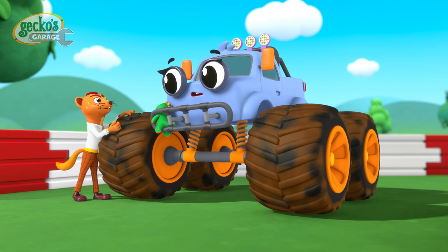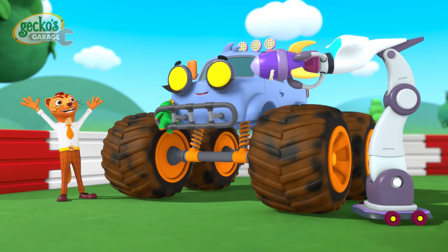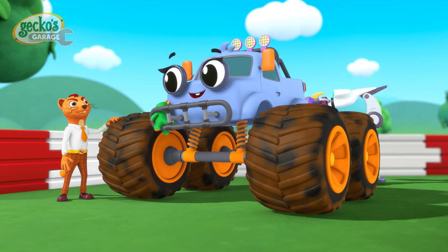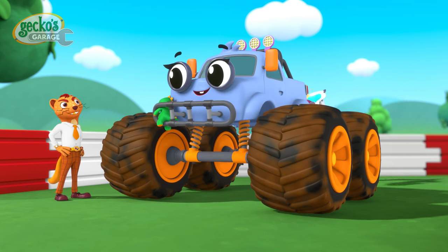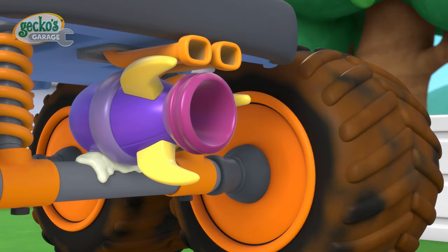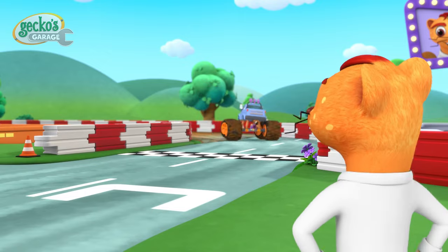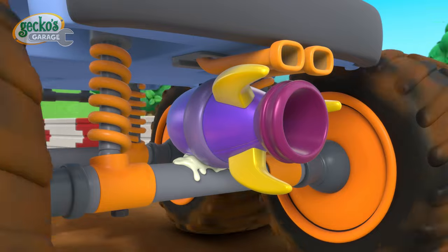We'll help you beat Baby Truck. Your last lap will be a blast! You won't win the race with just plain old boring new tires! You need a roaring rocket! Five, four, three, two, one!